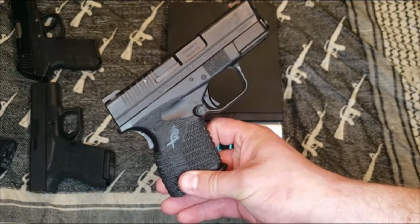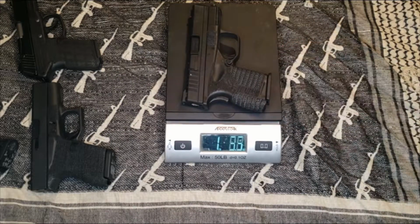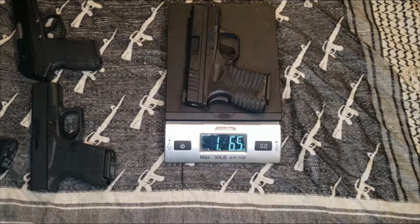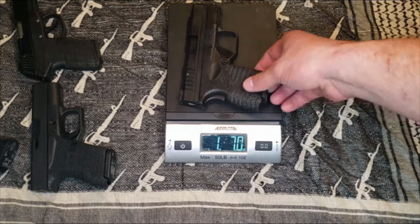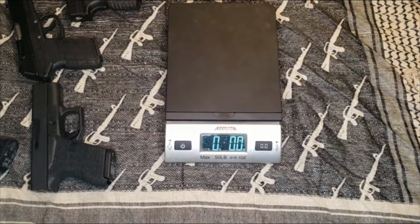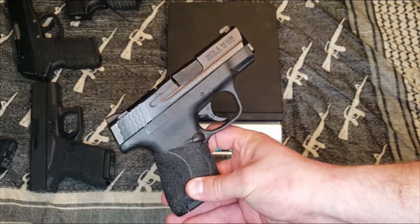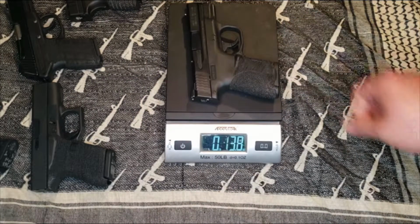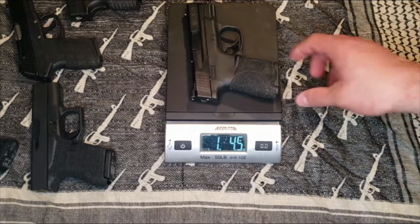The Springfield XDS, chambered in 9mm. These are all 9mm handguns, by the way. 1 pound, 6.5 ounces, the heaviest one so far. That is about 7 ounces more than our Pf9, so not insignificant, especially when we're talking about a concealed carry gun. And last but not least, the Smith & Wesson Shield. Let's see how much that weighs. 1 pound, 4.4 ounces. All right.